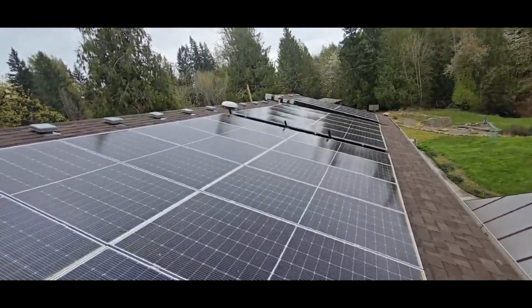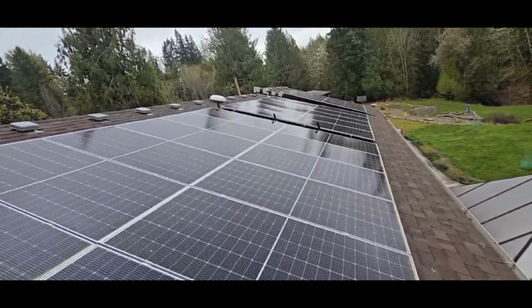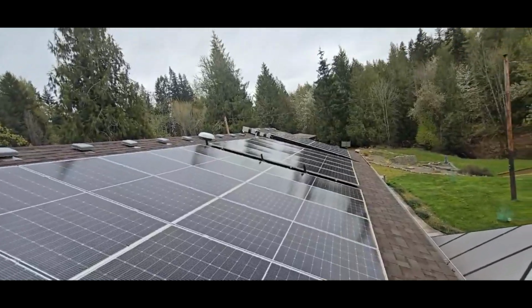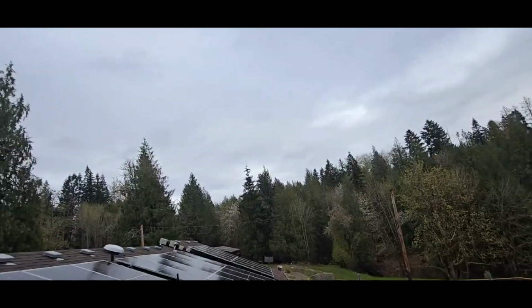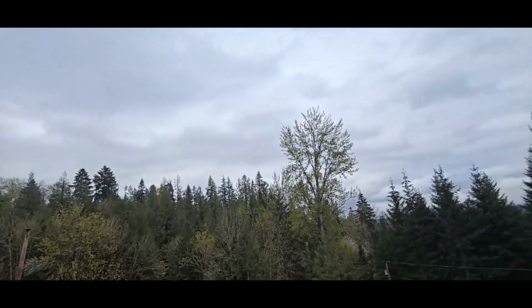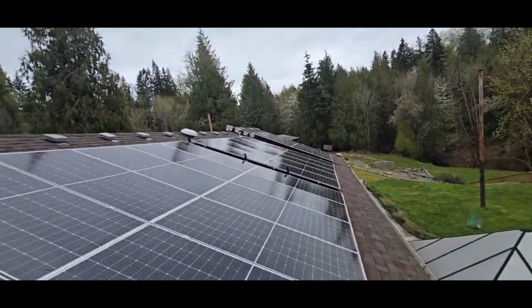Today we're going to discuss the truth about solar systems. Our system has been in, well, we started the process about a year ago. And as you can see right now, it's pretty cloudy. This is about what the Oregon winters look like, other than usually it's rain and snow also, but this is about the best winter weather you're going to get right here. It's mid-April. So let's get on with our story.